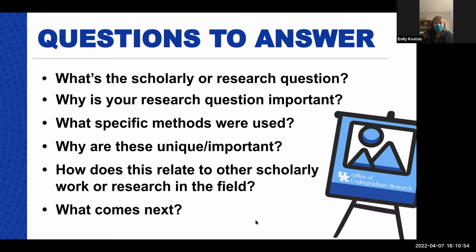How does this relate to other scholarly work or other research in the field? Well, there's lots of people that are writing papers right now on economic instability or financial insecurity or other traumatic processes when it comes to students. And they have secondary data that they can offer us. So ultimately, we're related to them in a sense. And we have work that we can kind of go off of and then add to, and then what comes next. So what is our goal out of this? What do we think that will be coming up? And all of these will fill out your presentation if you know how to answer these questions.